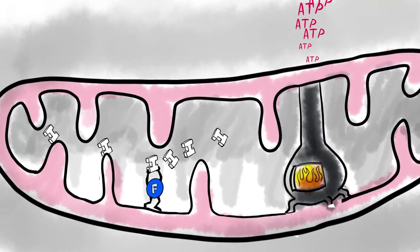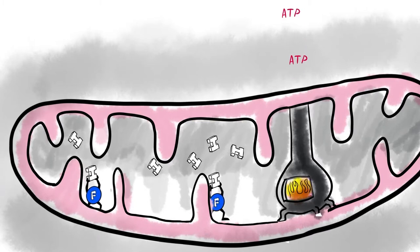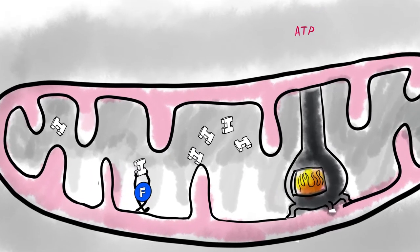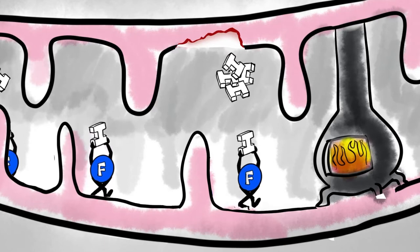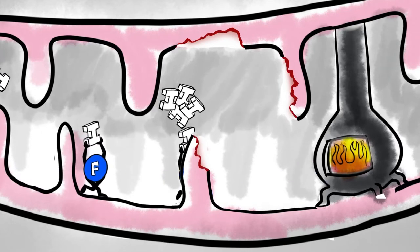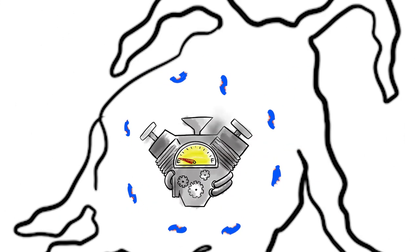Frataxin deficiency not only lowers the amount of ATP produced, but it can also cause a buildup of excess iron in the cell. Too much iron can trigger reactive oxygen species, also known as ROS, that eventually cause oxidative stress, resulting in damage to DNA and essential proteins, which can ultimately cause cells to stop functioning altogether.